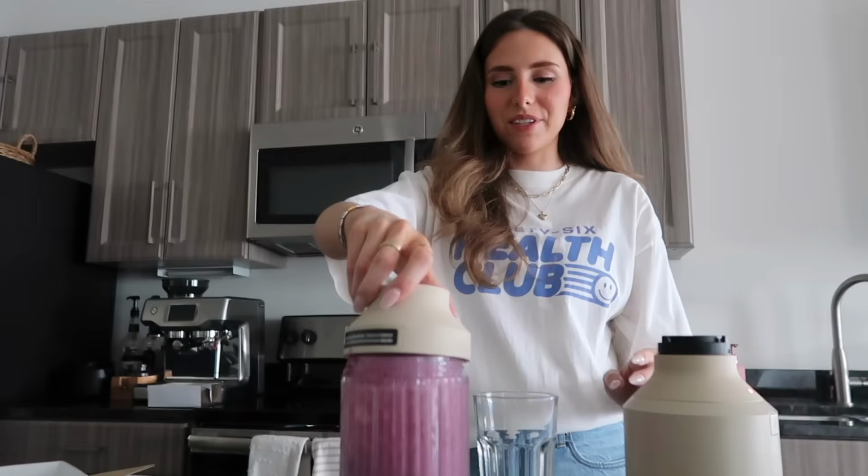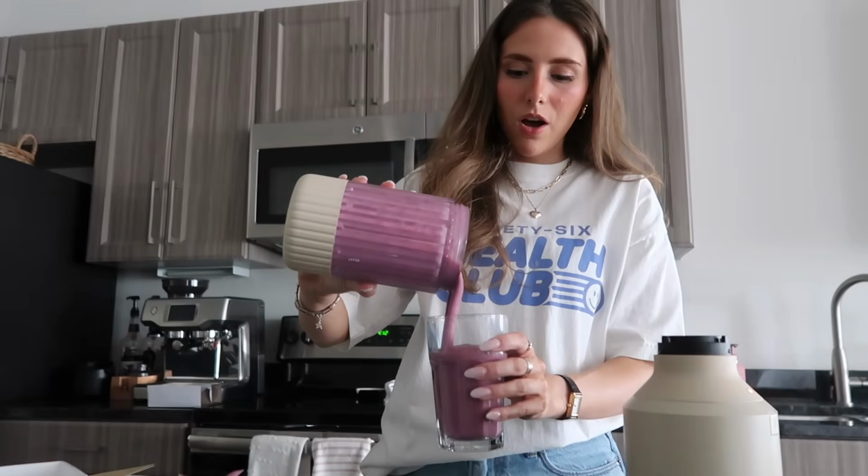That looks really smooth. I'm so excited to taste this. Let's give it a taste. That's really good. The consistency is really good. Love, I refilled it a little bit.